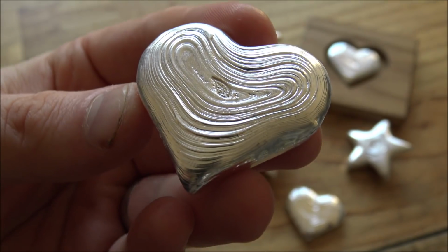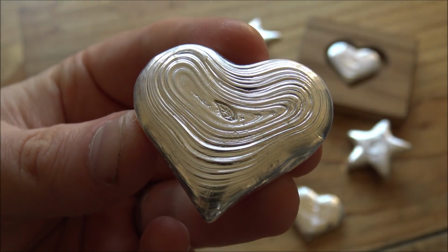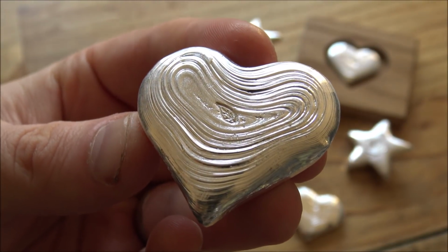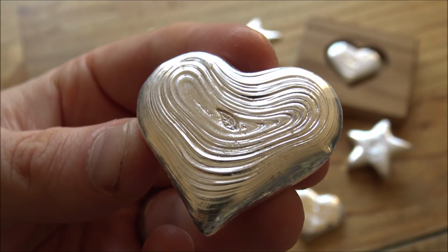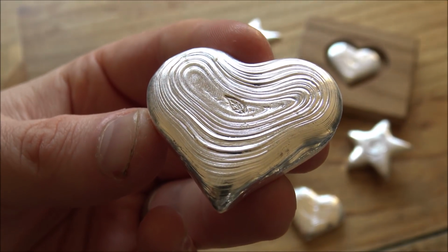I had some silver in my crucible and finished my pouring target for the day of all the pieces I wanted to make, so I just picked up the closest mould that I had as a kind of throwaway piece. Wasn't really concentrating, and of course it came out like this with some incredible ripples.